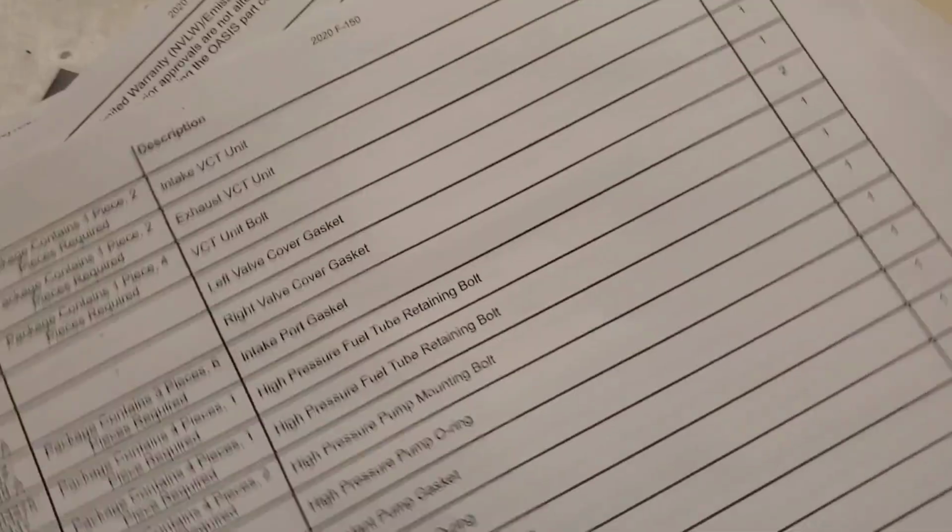Let me do a quick shot of the parts so you guys know for yourself what parts are getting changed. Any of these that say quantity get changed, but if they say as needed, that's up to the technician to decide whether or not he wants to change it. I'm going to do like a high up.